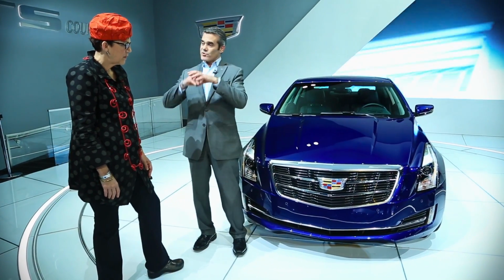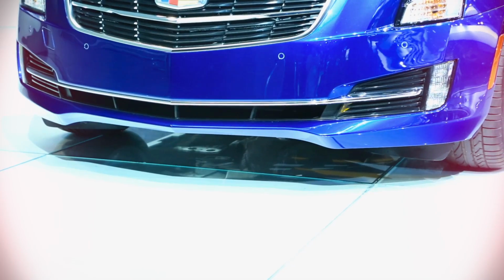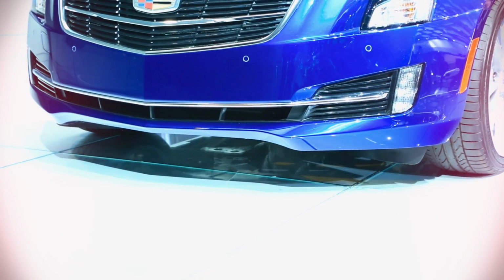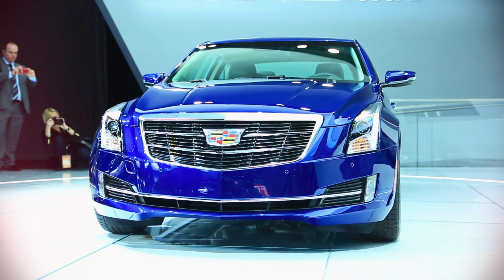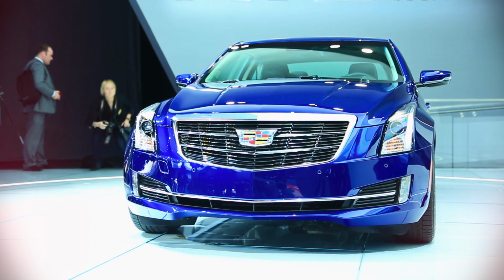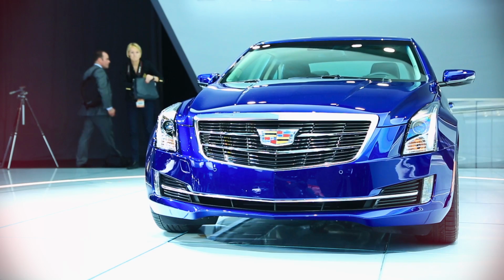Gone is the wreath, and it matches the proportion of the grille now. So everything we did, we're trying to make things lower, wider. You'll notice that we have this full width chrome piece down below. Everything is to make the car look a little more planted on the road and a little bit more of a driver's car. So I think you were talking a little bit about proportion in the front, but I assume you're talking about the whole car.